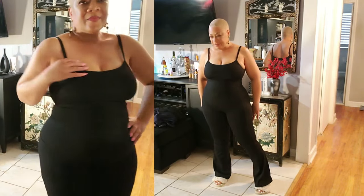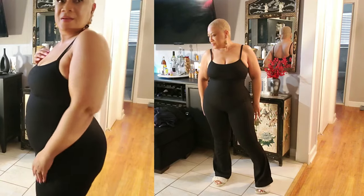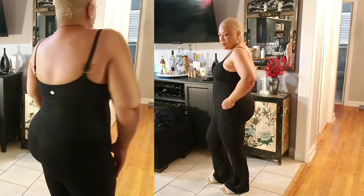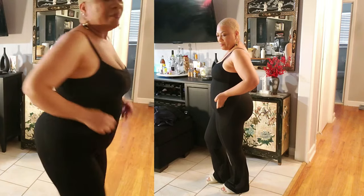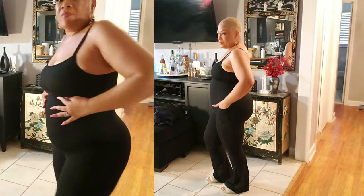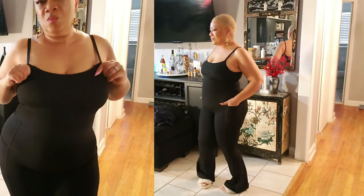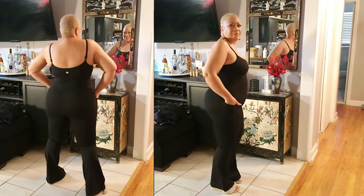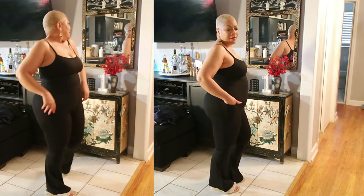This piece features adjustable straps and a built-in bra with removable padding. And guess what? It's got pockets, perfect for holding your phone or keys while you're on the go. If you're looking to smooth out your midsection and accentuate your curves, this jumpsuit has got you covered. The tummy control and Y-shaped seam are designed to shape and contour your body, helping you feel confident no matter where you're headed.